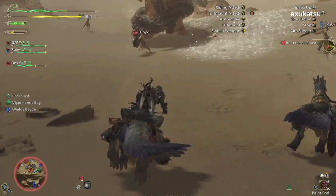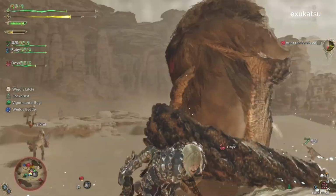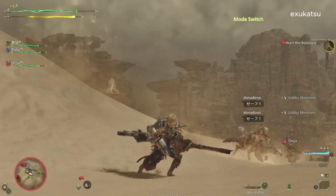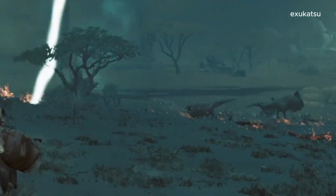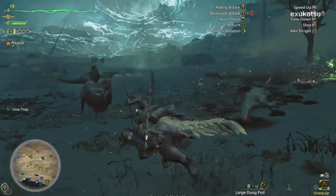The monsters have received a significant overhaul in their AI and behavior patterns. These creatures now react more intelligently to the environment, creating a more dynamic hunting experience. In stormy weather, you might witness a creature being struck by lightning. This adds an unexpected twist to hunts and encourages players to pay attention to the weather conditions.